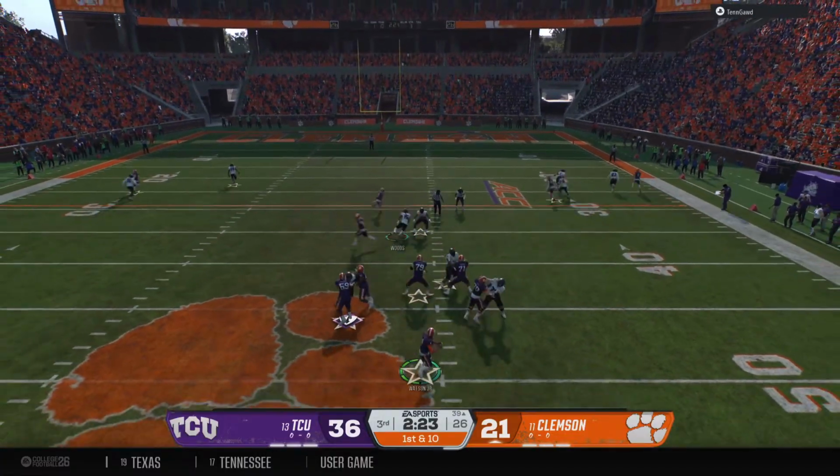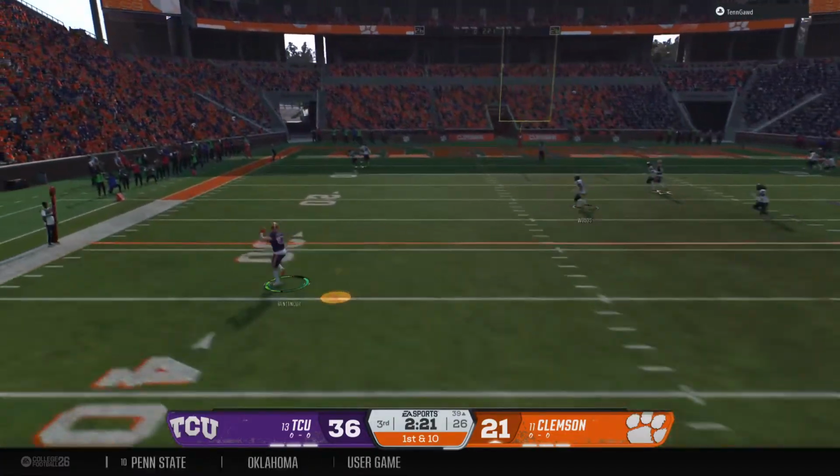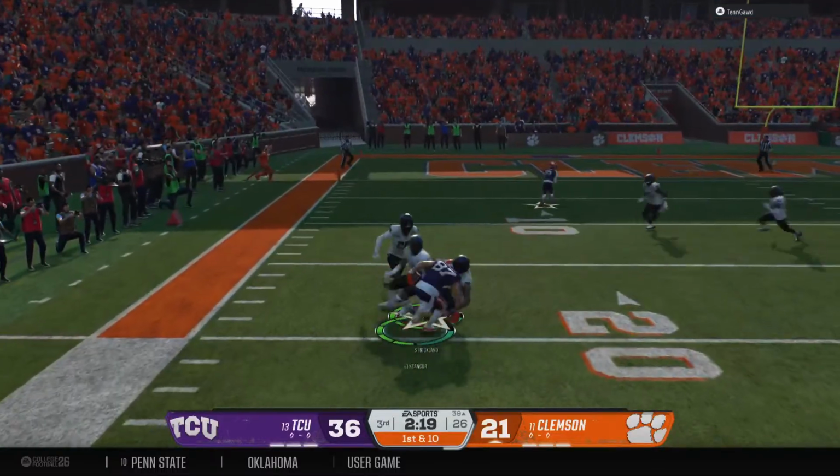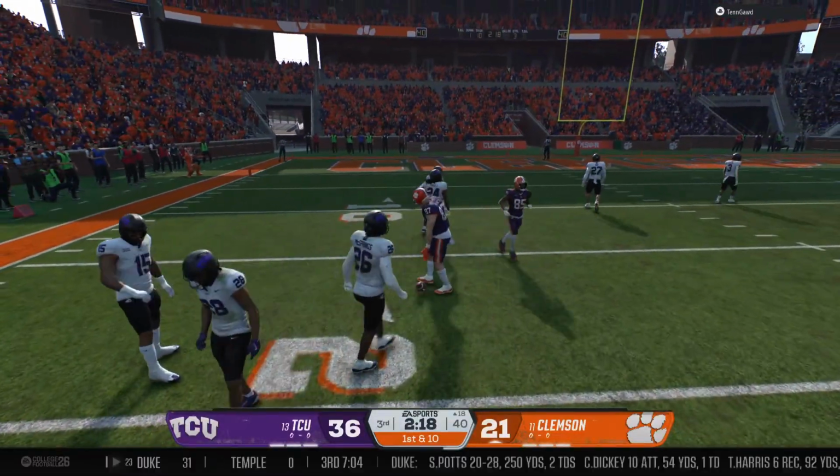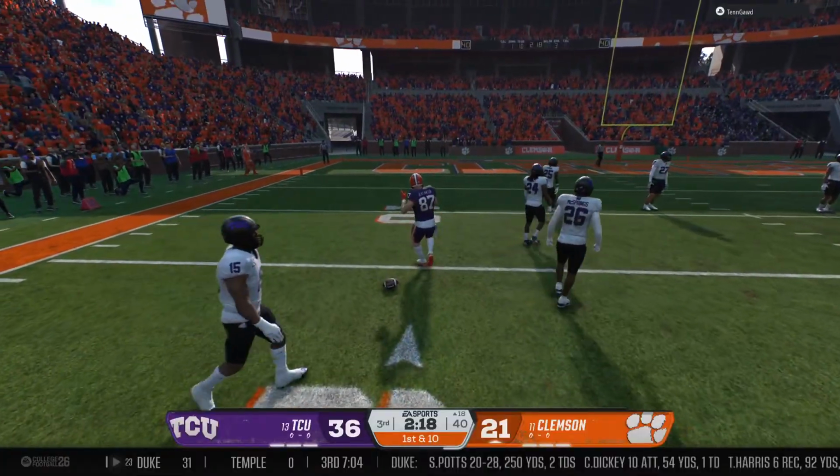Wants to throw on 1st down. Quickly out to the tight end. He's finally stopped, but not before he takes it into the red zone. They'll mark it at the 18.